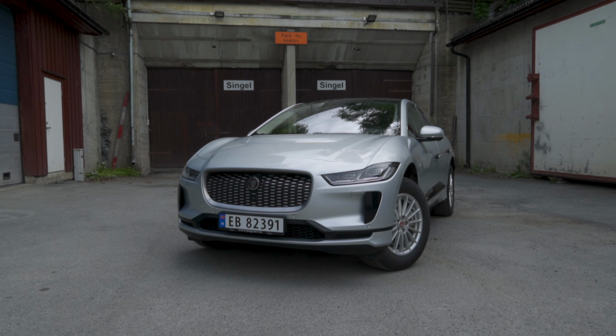Since I first drove the Jaguar I-Pace back in December of last year, I've driven many EVs, tested them here on the channel, done range tests, reviews, charging tests, and all of the fun stuff. So today's question is, do I still like the Jaguar I-Pace and would I still recommend it?